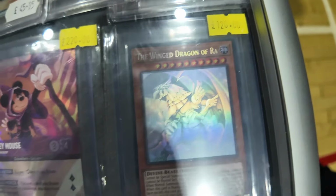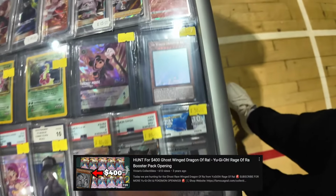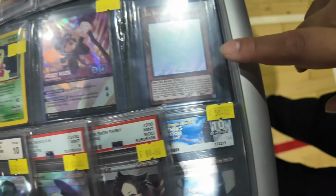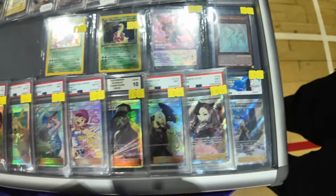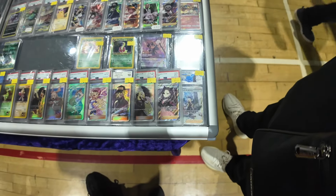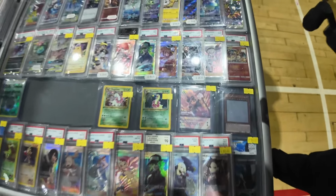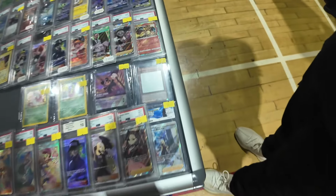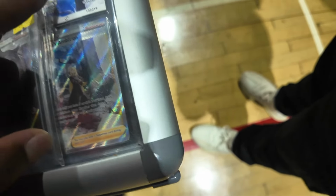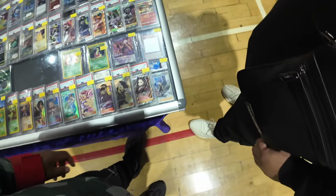I think I picked one up in terms of Yu-Gi-Oh. I love this one. If you watch the channel, I've opened so many of these. I have so many boxes I've opened that I never uploaded. Is this what they call the ghost? Yeah, ghost. Winged Dragon of Ra. I pulled one on the stream as well from that case. But I opened so many for myself, never pulled it. I think I bought it at not too bad a price. 120. Is that what it normally goes for? It's unlimited, so it might go more for a first, but yeah.